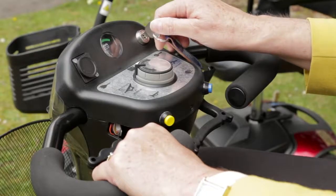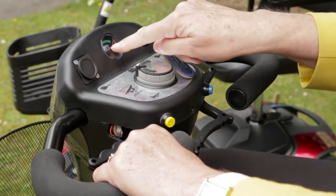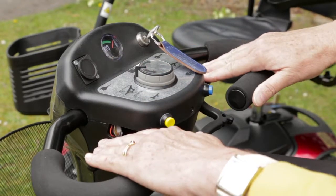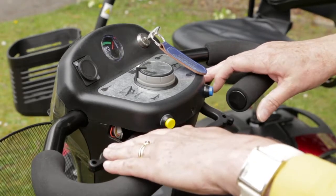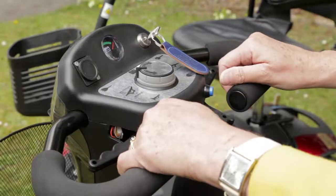The controls are easy to use. There's a key to turn to switch the scooter on. The battery level is indicated on the gauge. There's then two little tillers which you use with your right and left hand, although it is possible to have them programmed so that they can be used by just one hand if, say, for example, someone's had a stroke or has particular weakness on one side of the body. One tiller, when you pull it towards you, will make the scooter go forward, the other tiller will make the scooter go backwards. There's a speed control from minimum to maximum, and there's also a little horn.